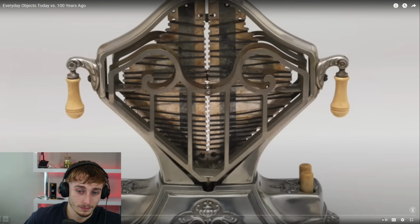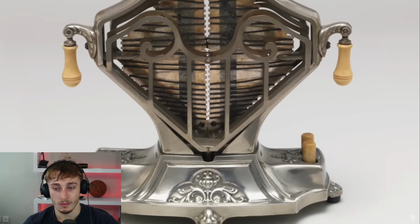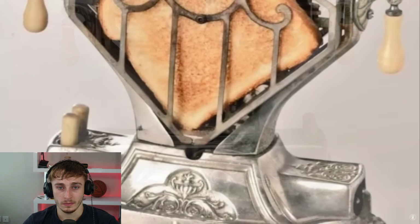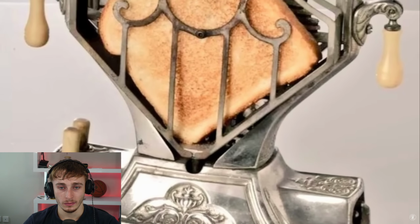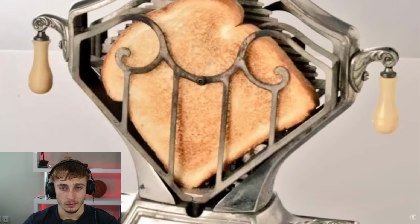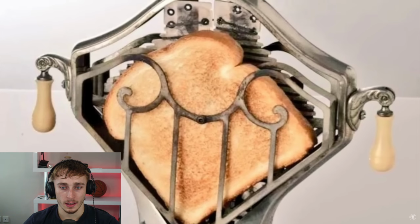They consisted of two metal heating elements, one on each side, into which slices of bread could be placed. You would manually push down bread into the toaster, and the heating elements would toast the bread evenly on both sides. Once toasting was complete, the bread would pop up due to a spring mechanism. Crazy.